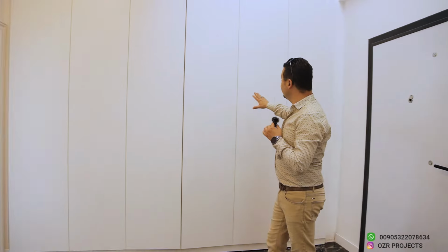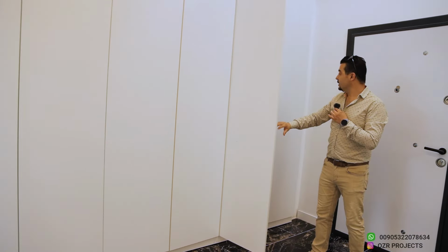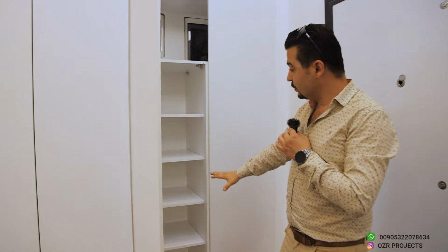The design of the property is G+1, and when we look at the architecture, we have a very modern and luxury architectural design for this property. Right over here, there are hidden dressing cabinets welcoming us. You can put your shoes and clothes over here.